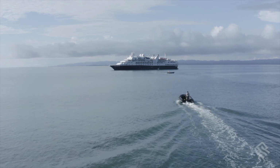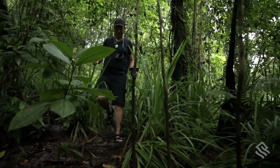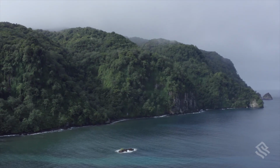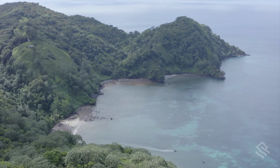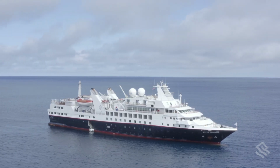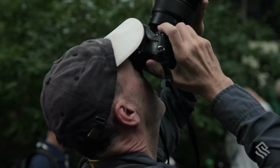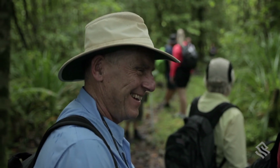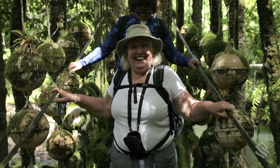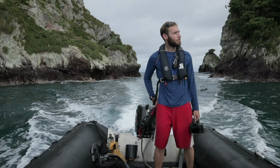On this voyage, we delved into the amazing biodiversity of the tropical rainforest. We had the chance to visit the pristine jewel of Isla del Coco, and we straddled the equator on our way south to Ecuador. We finish our voyage with memories of the natural wonders that we have witnessed. But we also take home with us a little piece of pura vida.